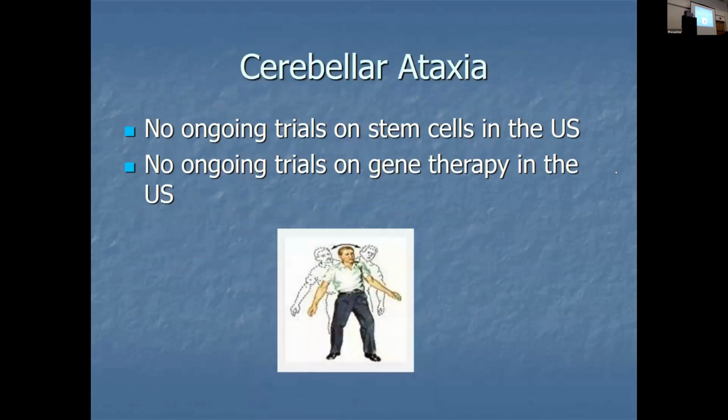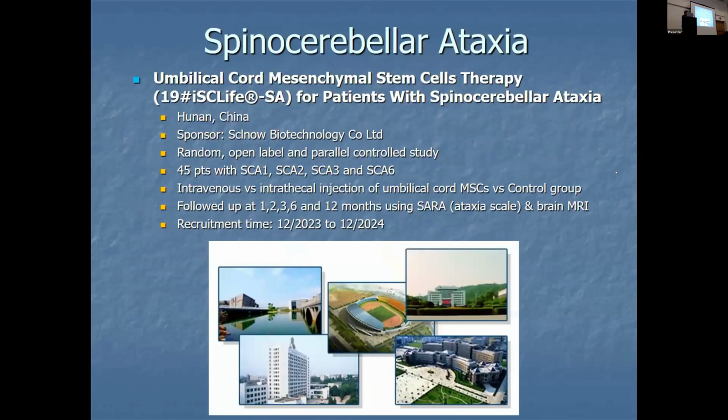What about cerebellar ataxia? Nothing going on as far as trials are concerned, either stem cells or gene therapy in the US. However, if you want to travel to China, southern China, it's not very cold there in Hunan, there's an ongoing trial for SCA1, SCA2, SCA3, and SCA6. They plan on recruiting 45 patients. They plan on giving the stem cells either IV versus introduced in the fluid in the back. And then, of course, there's going to be a control group. And they're followed for about 12 months. So I guess if you decide to participate in this, you'd have to be there for 12 months.